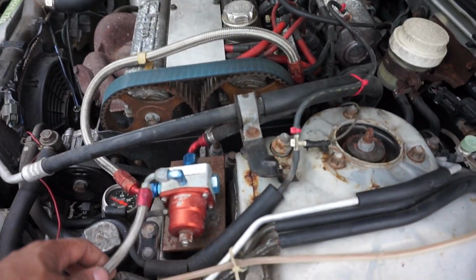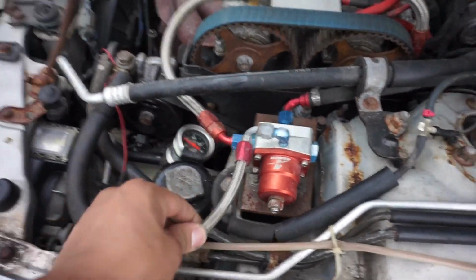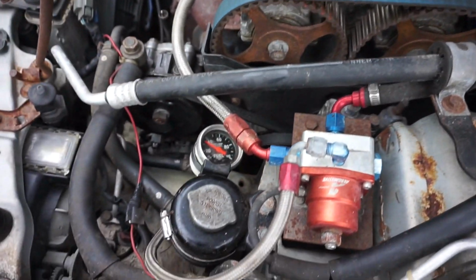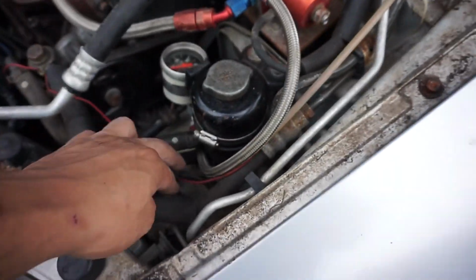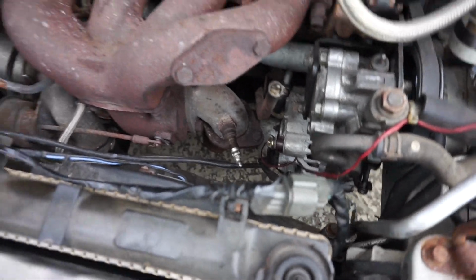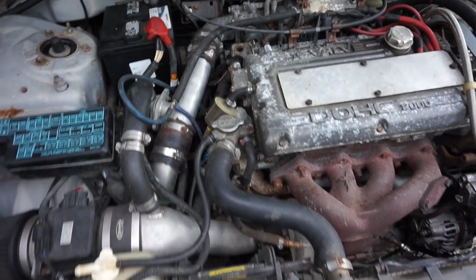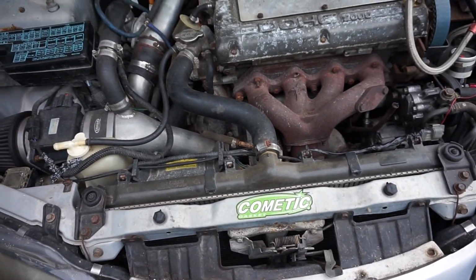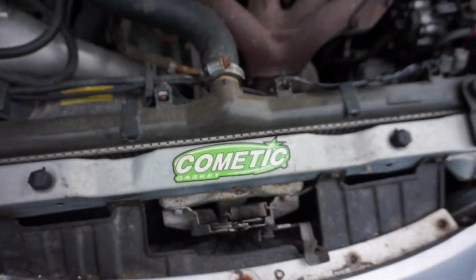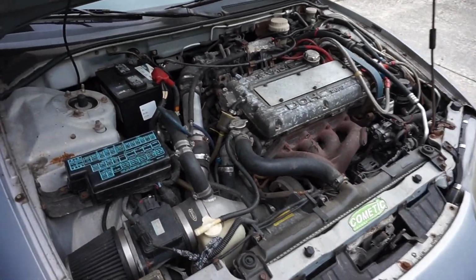I also see a fuel pressure regulator that's all loose. A broken clamp. It's very safe. Fuel pressure gauge. A wire. That's probably the oil pressure gauge they installed. What else? Apparently this is a built motor. That's what I was told by the previous owner. I'm gonna guess it has a Cometic head gasket. What's done to the motor, I have no idea. I don't even know what pistons they are.